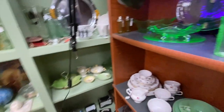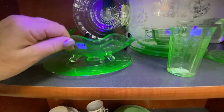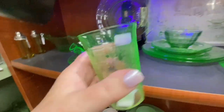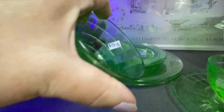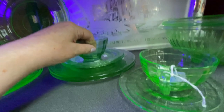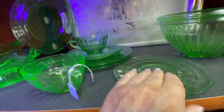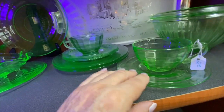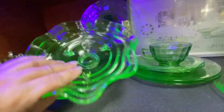Religious piece here, and we have the Vaseline or uranium glass here for 18. The glass here is 18 as well. It's quite a bit of 18. Want to see 12. 10. This is a little. Is it $15 for the set? Is it $12 for the set? Ten. How much is this one?